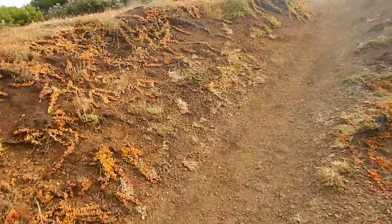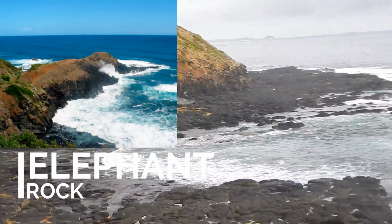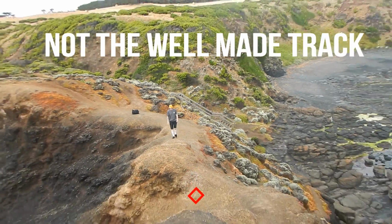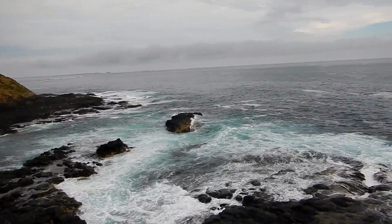The rock we're currently standing on is called Elephant Rock, and from a specific angle you can see that it looks like the shape of a laying down elephant. We walk down to the ocean and the blowhole is by way of a well-made track and a wooden boardwalk and stairway. There are some interesting spots to take photos on the way down.